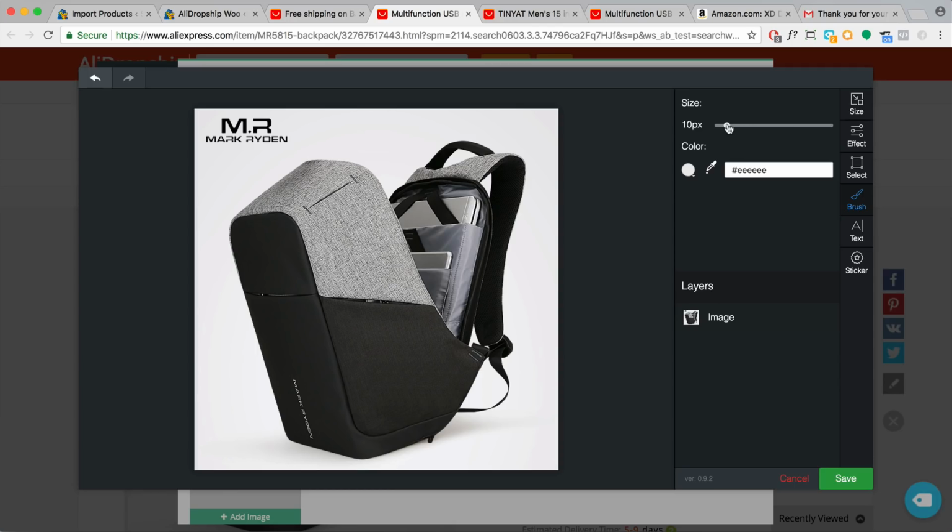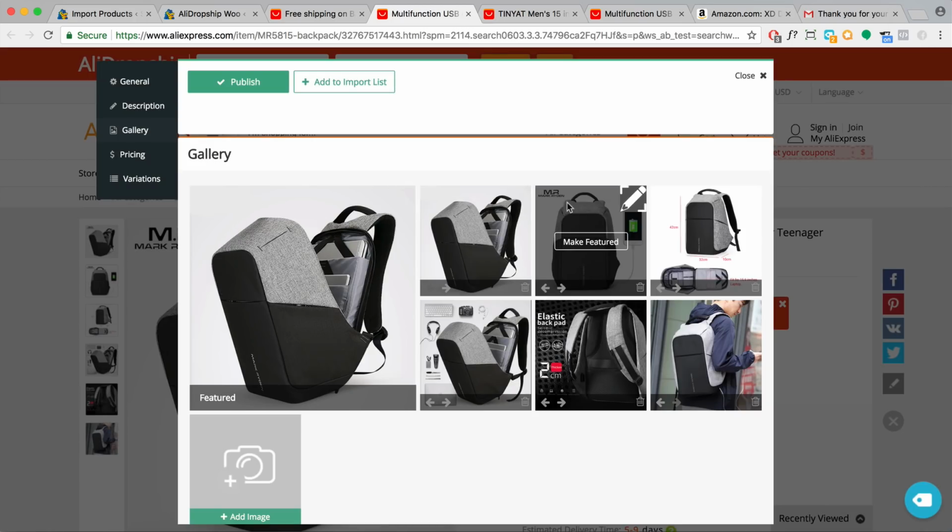And what you want to do is select the size and make it sort of thicker, and just rub it like that. Okay, so it just takes off the logo, and then you can click on save. Okay, so as you can see, that's removed, and you can do that for each of these images.